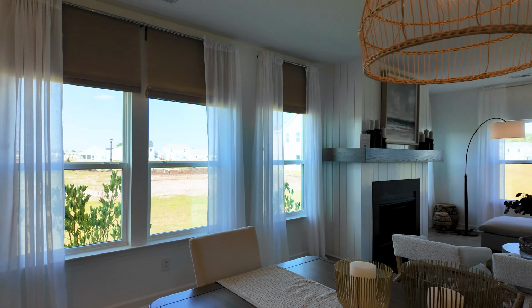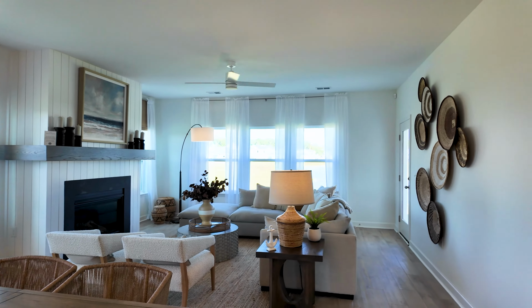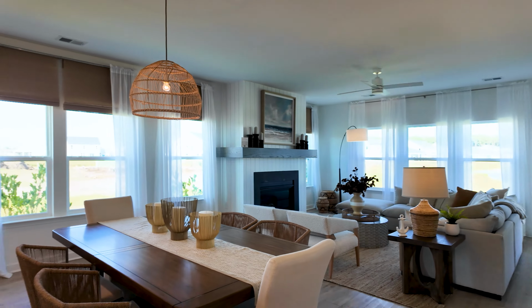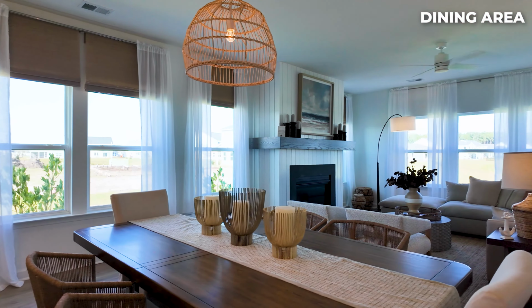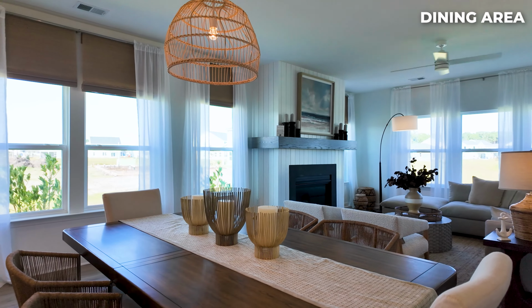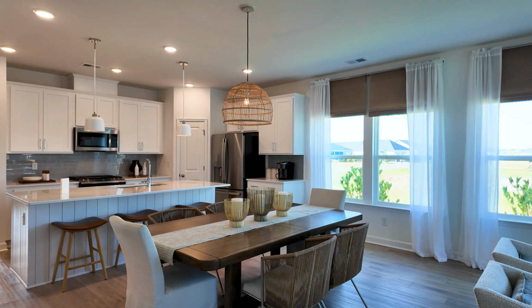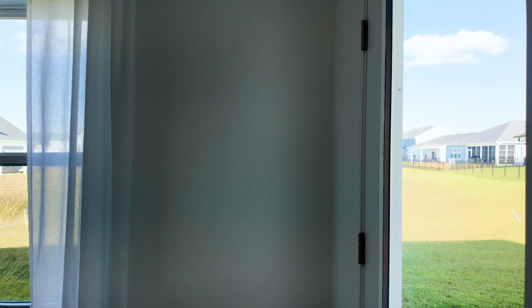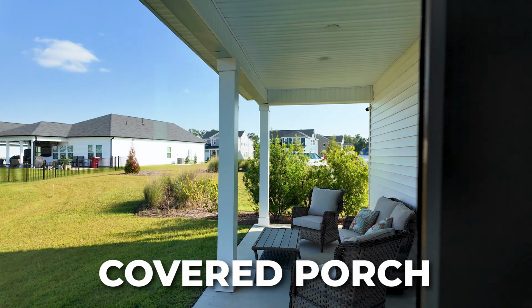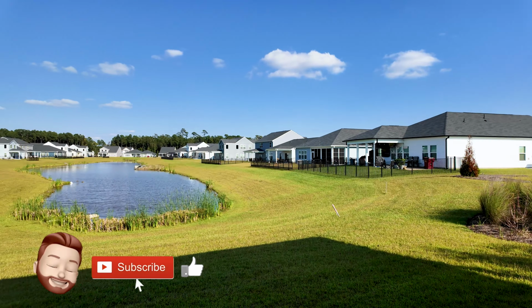So 3 big windows here, another one in the corner on the other side of the fireplace, and 3 looking out the back. So what I like about this too is it's nice and spread out and spacious. Some people don't like to have the table right in front of the kitchen island, but in this specific model, it's very spacious. It's not cramped at all. And then obviously you have this nice living room space as well. And then a nice covered porch out the back here. The model home is of course situated on a nice pond lot. So you have a great view.